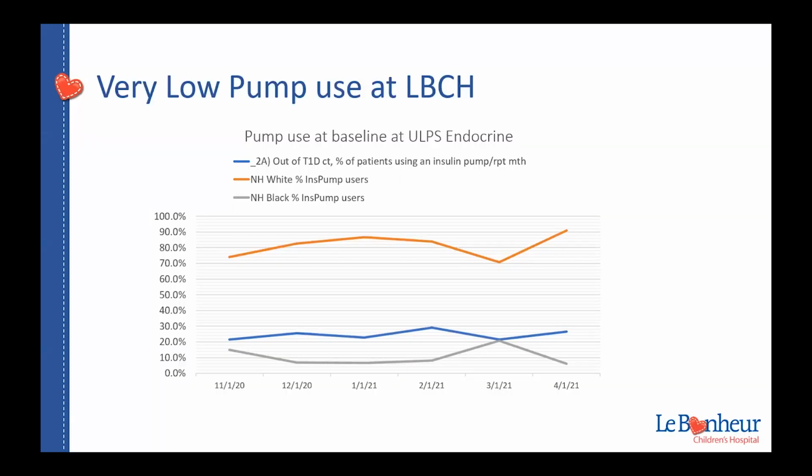So this is where we started. This is our baseline data. I'm from Le Bonheur Children's. We're in Memphis, Tennessee. We have a pretty large Black population, almost 50% of our clinic. It's an interesting part of the country. And so for a variety of reasons, our baseline data from November of 2020 through April 2021 of pump use in the clinic is low, 20%. That orange line is of patients on a pump, what percentage were white, and then the blue lines of patients on pump, what percentage are Black. So you can see very inequitable and very low.